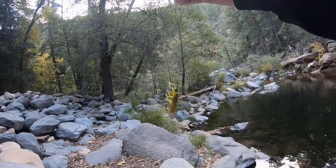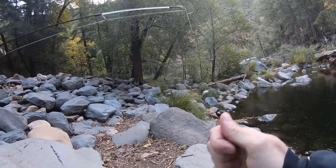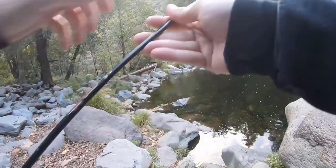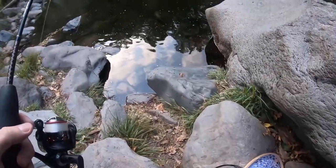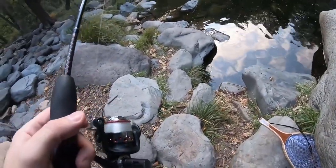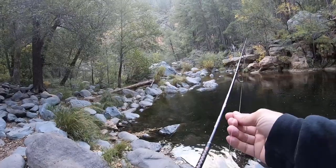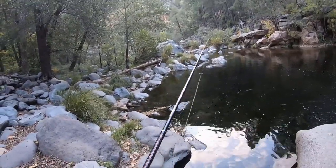Hopefully y'all can see it. Put on a little split shot. Good, 24 inches above the bug here. It's almost set up like a little Carolina rig. And then from this standpoint, I can at least cast pretty far. So if I hook into one, maybe I can hop down real quick to net it. Might be a little too optimistic. The split shot might get hung up in the rocks too, so I don't know, we'll see.